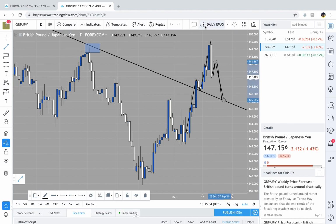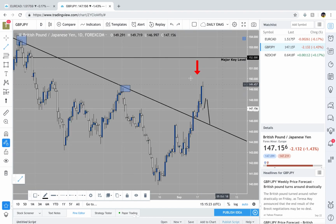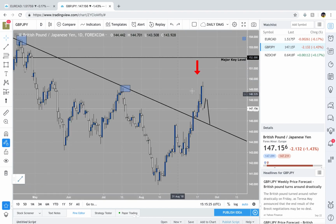But once it gets to this trend line, that's going to be the area where I'm going to be looking to see if the market is going to break, pull back, and continue lower, or if the market is just going to straight bounce and go all the way back up. All right, so just keep your eyes on this pair and keep your eyes on that trend line in the areas that I got marked off, guys.